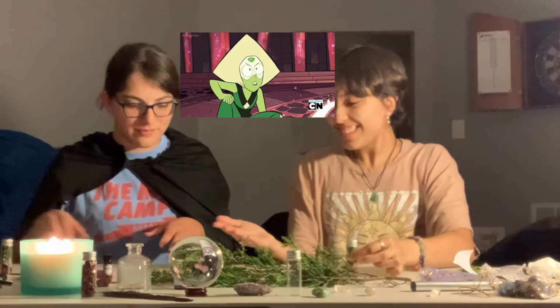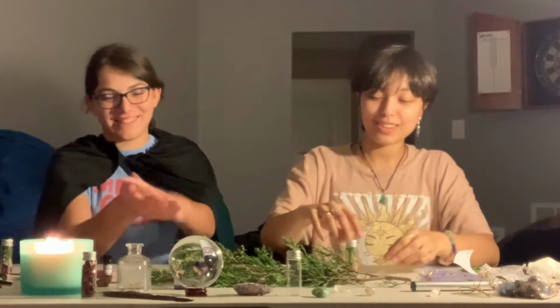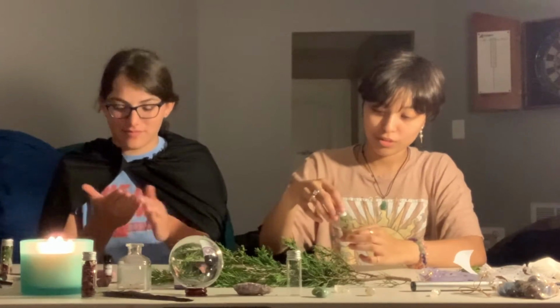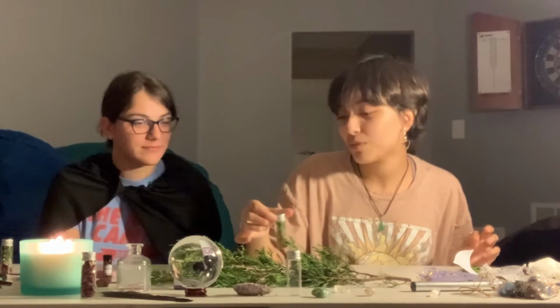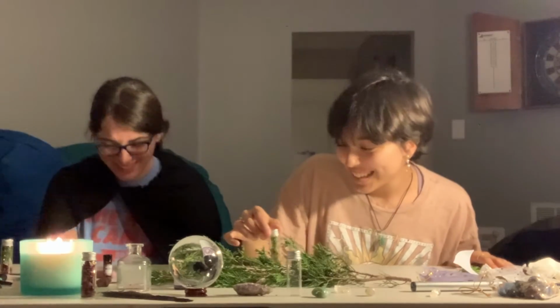That's the new cluster. Speaking of the cluster, Peridot seems to be enjoying herself, pretending my gemstones are alive, like in Steven Universe. If it weren't for Steven Universe, I would not be doing magical things right now. Okay, want to do this shot of our jars?